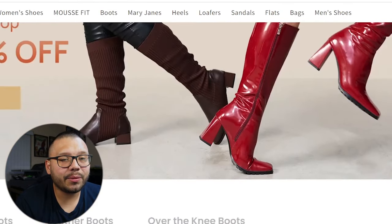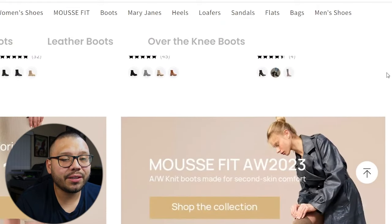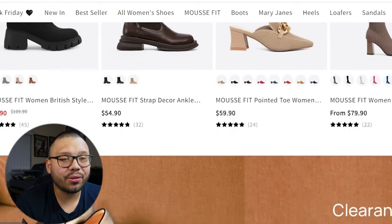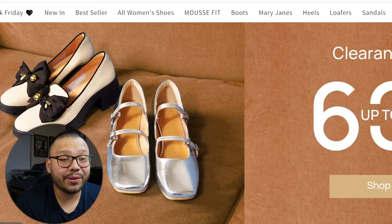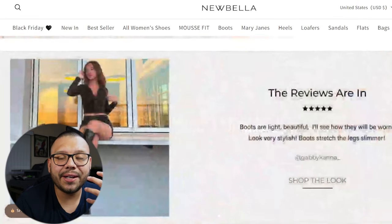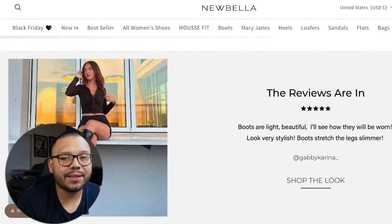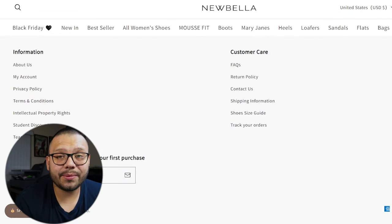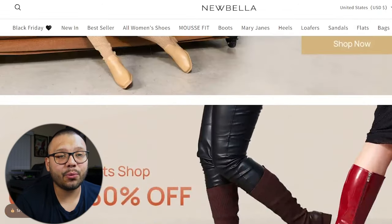Aside from that, if you scroll down a little bit, you can see that all of the different pictures on here, all of the ads, all of the images, all the product pictures, they're all super high quality. Everything is very sharp. Everything looks clean. It's very easy to navigate and it's very eye-catching. This entire website is very easy to look at. It's easy to navigate. And honestly, I think it's absolutely fantastic. This is a very well done website.